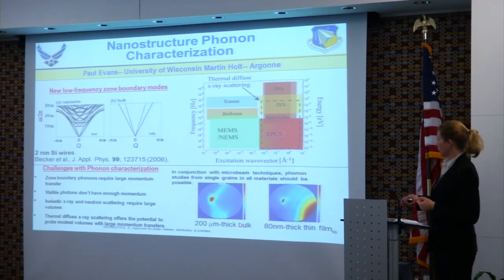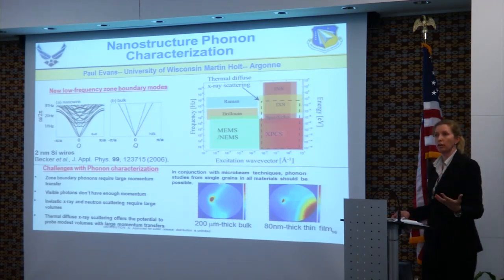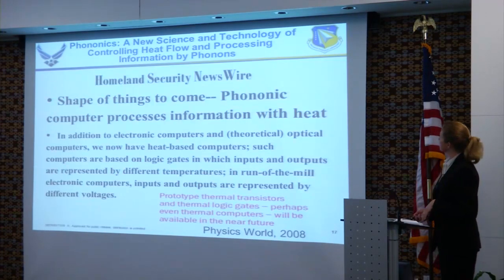This is a silica film, 200 microns thick, and you can see this is to tell you where the phonons are. And then an 80 nanometer thick film, again, you can see the emergence of new modes. So quite exciting, and I think this will sort of propel some of the model development, understanding exactly which modes are contributing in these systems.